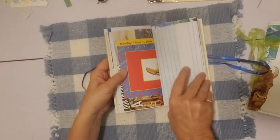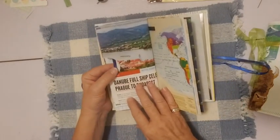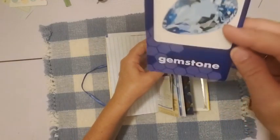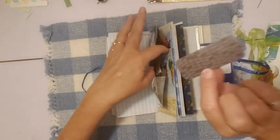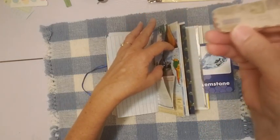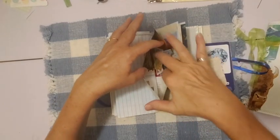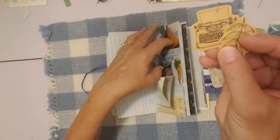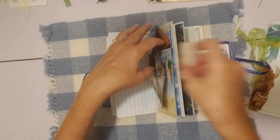And then we're at the back half. So I'll just flip through quick for you so we can get through and not take too much of y'all's time. The little flashcard in this one is gemstone. I've got just a little piece of ephemera here. This is like a little tiny mini postcard or a piece of mail. It looks like airmail, I guess, is what it is. And then stickers and postage in this pocket. Here's the stickers, a little typewriter, and a little leaf. Pretty cool. Very cool.